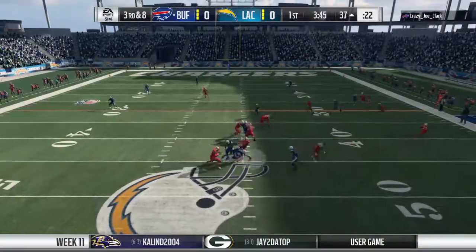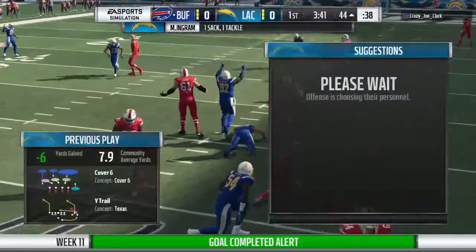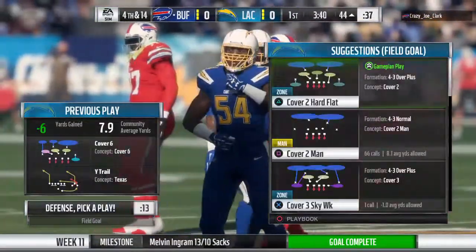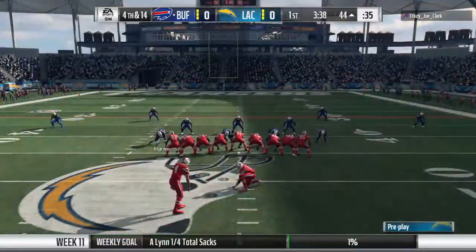Looking to throw. And he'll be wrapped up around the waist and pushed down. Melvin Ingram in there to drop him, and his great season continues. 13 sacks for him now on the year.